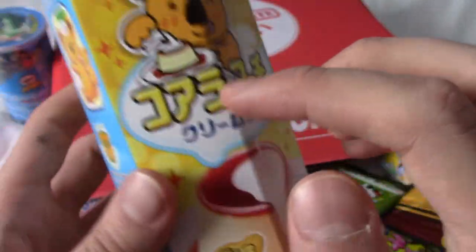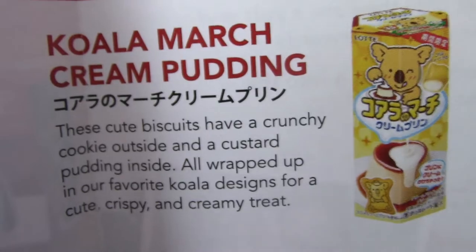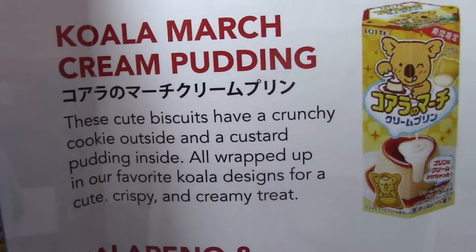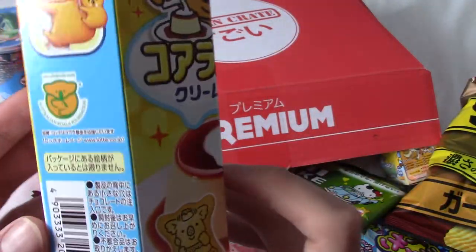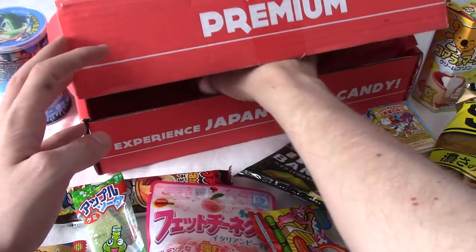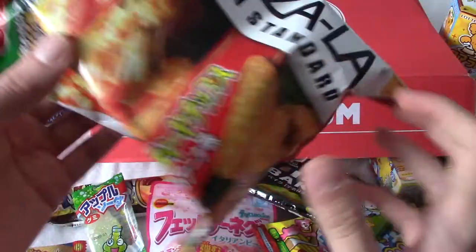Which is obvious, because it looks like cream. Let's find out exactly what this cream is. Alright, this is Koala March Cream Pudding, and has a custard pudding inside, apparently. They're all shaped in biscuit things that make them look like koalas. This is another thing I shall be reviewing for sure. I'll make a small list to the side as I'm editing this video, so remember, future me, what to do. We have two items left.